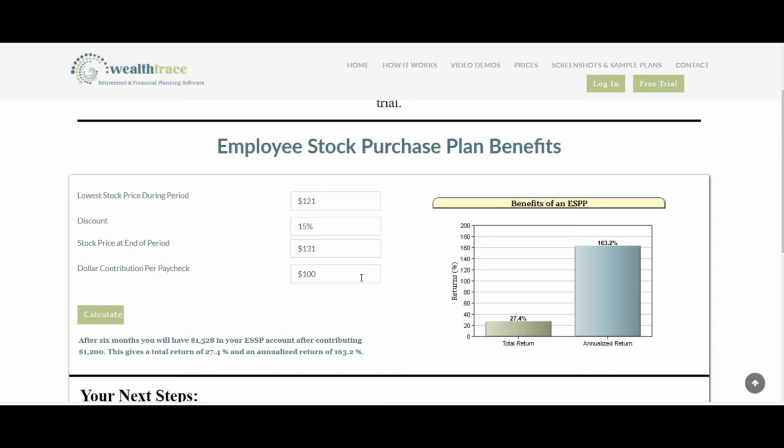The lowest price is 121. The discount is 15%. The stock price at the end, let's just say it was 131. It's currently 131, and your bi-weekly contributions per paycheck, let's just say you did 100. So after 6 months, you will have $1,528 in your ESPP account after contributing $1,200. This gives you a total return of 27.4% and an annualized return of 163.2%.